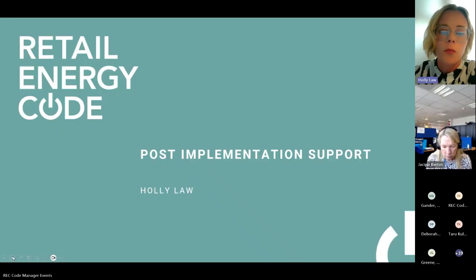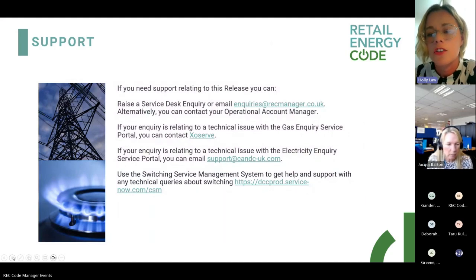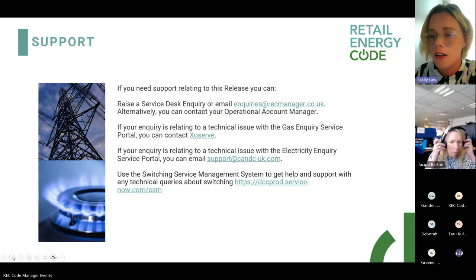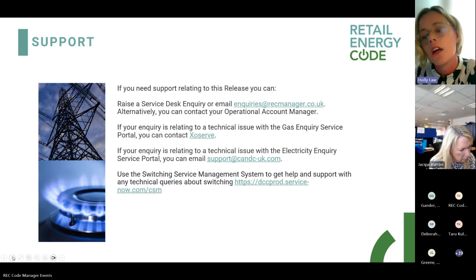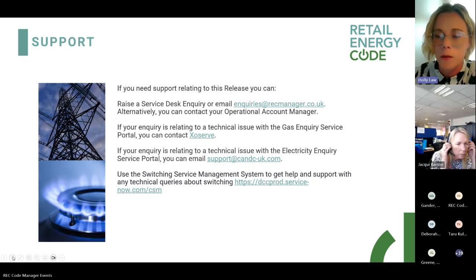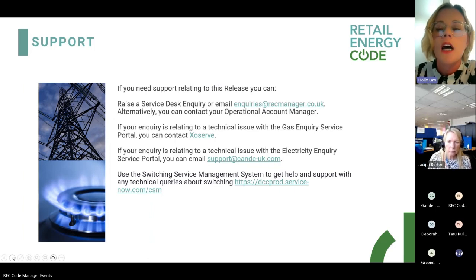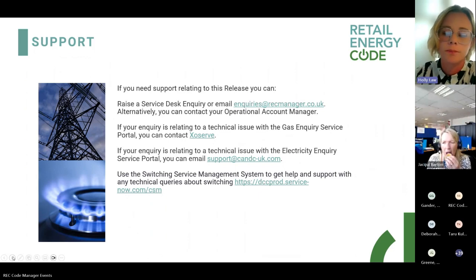Post-implementation support. If you do need any help as part of this release, you can raise a service desk ticket, or you can email inquiries@recmanager.co.uk, or you can contact your operational account manager. If your inquiry is relating to a technical issue with the gas inquiry service portal, you can contact ExoServe. If it's relating to a technical issue with the electricity inquiry service portal, you can email support@CNC, or you can use the switching service management system to get help and support by raising a ServiceNow ticket. And again, all the links are on there, and this will be published to the portal.